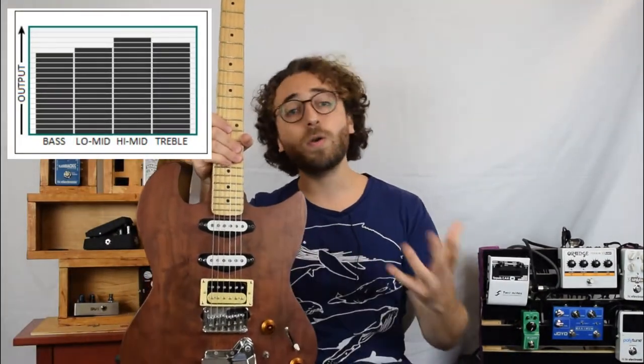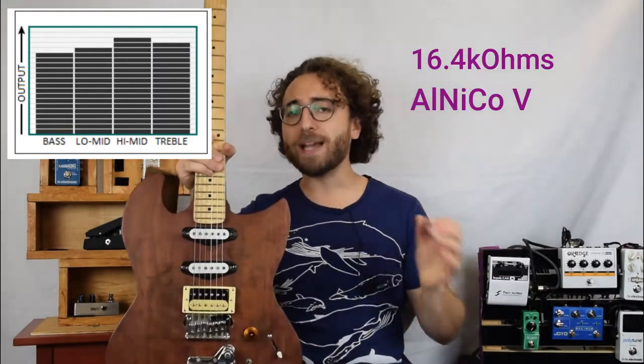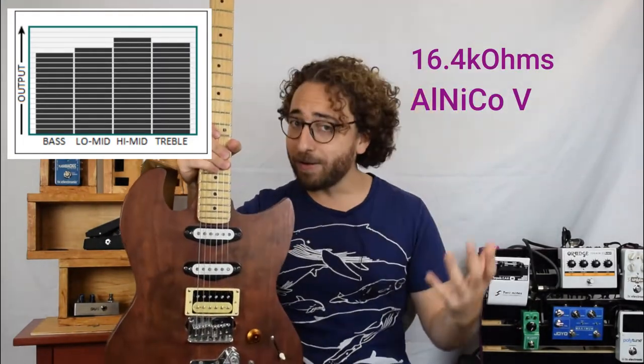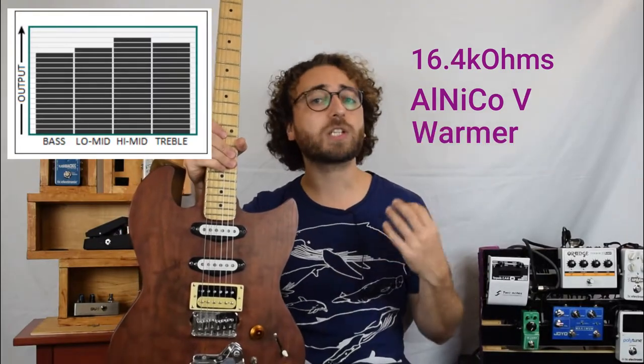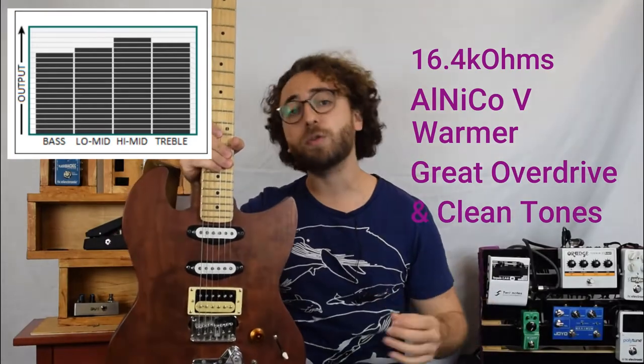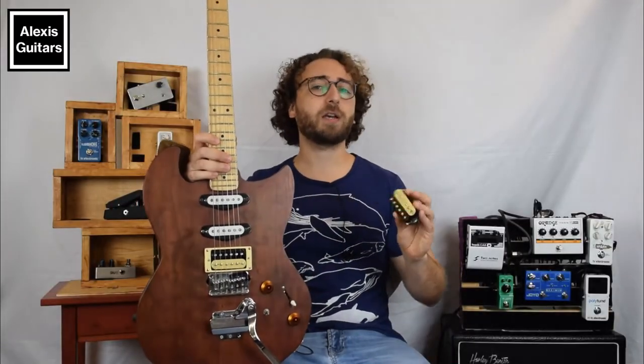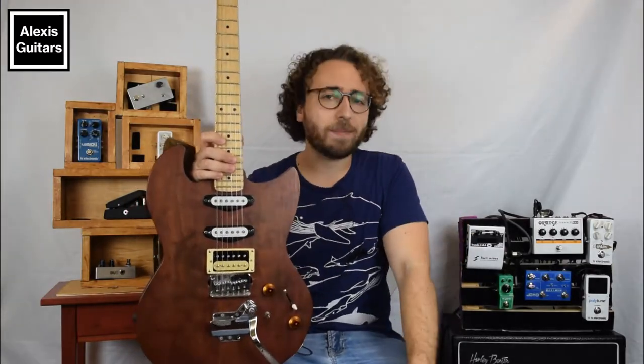The Dirty Talk only comes in a bridge position and measures 16.4k ohms. It also has an Alnico 5 magnet. Apparently though, it's a little bit warmer and a bit more subtle than the Hot Slag, but still delivers outstanding overdrive tones and crystal clear cleans. So fairly similar spec from both pickups here, both designed for great cleans and overdriven tones. Let's see how they compare.